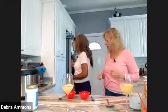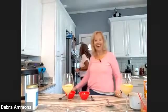I am gonna get a little bit of cheese to put on here. I think I'm gonna take this off because you want me to get the cheese. Can you reach it? I can reach the cheese.